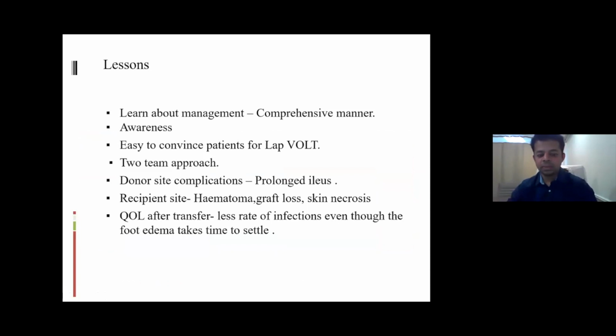So basically, the lesson we have learned was that management should always be in a comprehensive way. Like Professor Wei had mentioned, it should always be with lymphatic massage and surgery as well, if and when needed. And what we found out after the start of lymphedema treatment was the lack of awareness among the clinicians. Most of the clinicians were not aware that lymphedema was treatable and who was supposed to treat it.